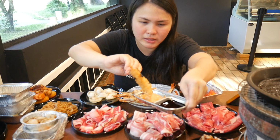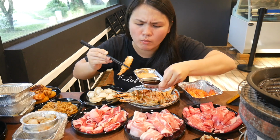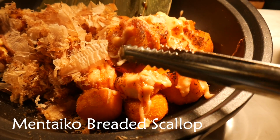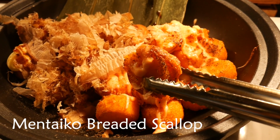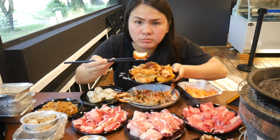It is very creamy inside. Let me dip it in this. I think this is Mentaiko mayonnaise. Elevates it a little bit. I think these are scallops. I'm not sure why they are orange in color. There's some Mentaiko mayonnaise on top as well. Take a bite. It's like a fish cake actually, in a shape of a scallop.